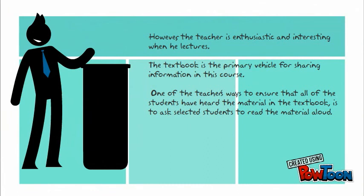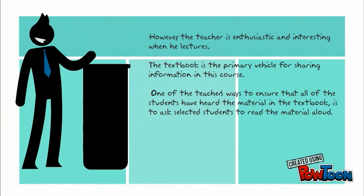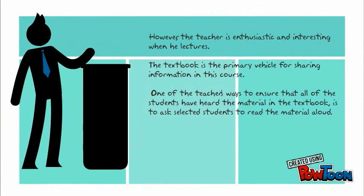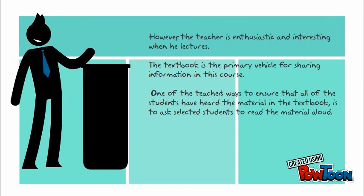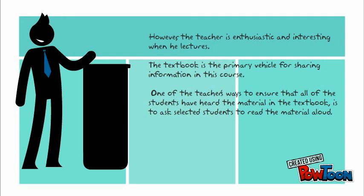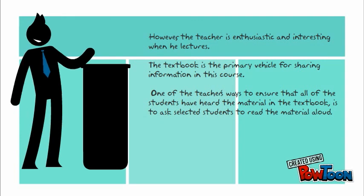However, the teacher is enthusiastic and interesting when he lectures. The textbook is the primary vehicle for sharing the information in this course. One of the teacher's ways to ensure that all of the students have heard the material in the textbook is to ask selected students to read the material out loud.